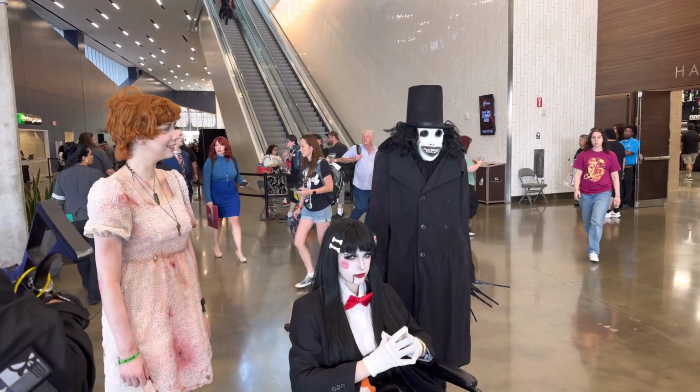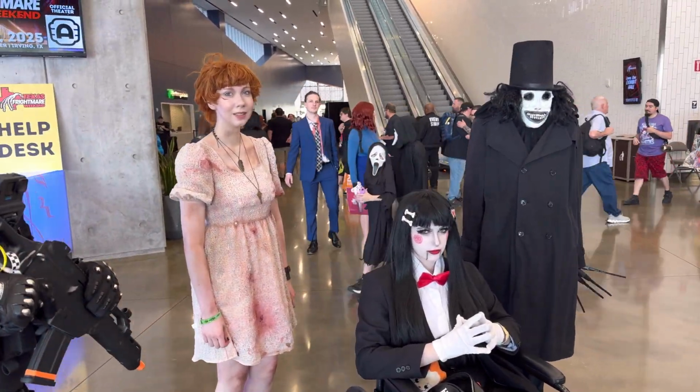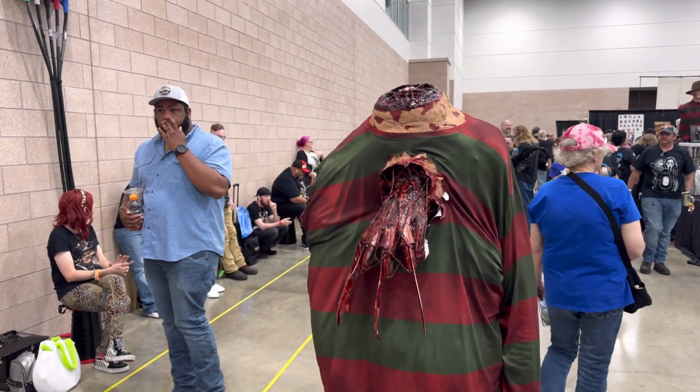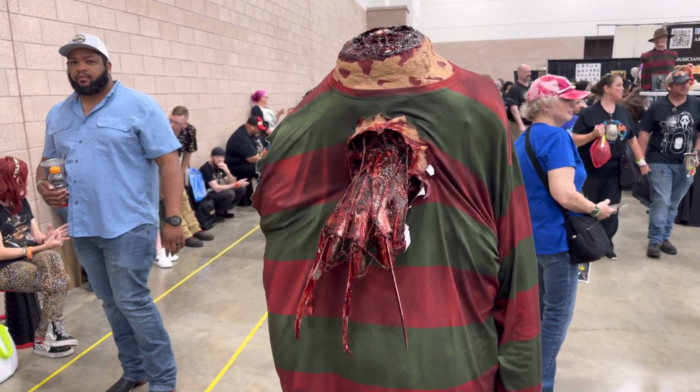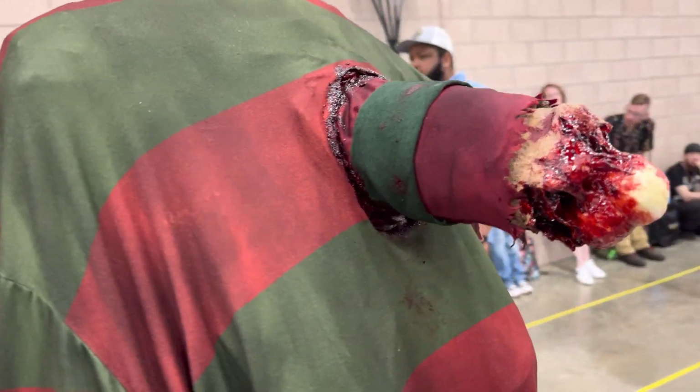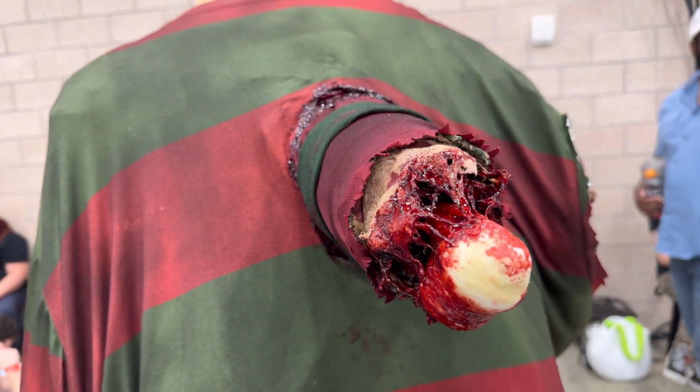Look at that, our first run-in with the Babadook. Very nice. Headless Freddy, look at that. And I think you have something on the back. Yep, there it is. That is impressive, sir.